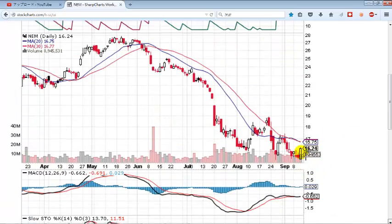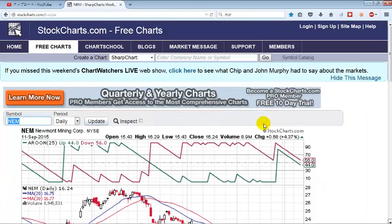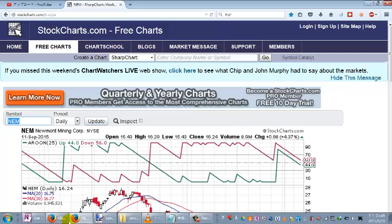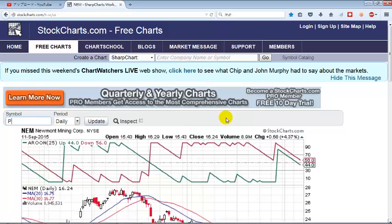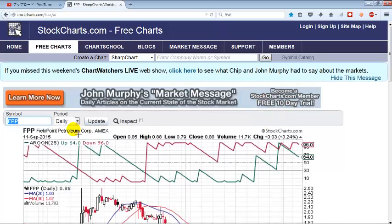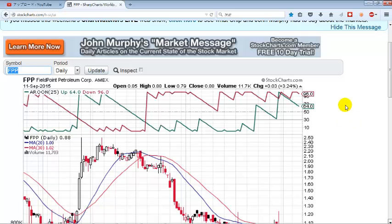But you can see we had a bit more buying, and that could be investors hedging against a bear market by basically putting their money into gold. That's NEM. Let's move on to FPP. So this is actually an oil miner. And yeah, why would we be playing oil at this time?